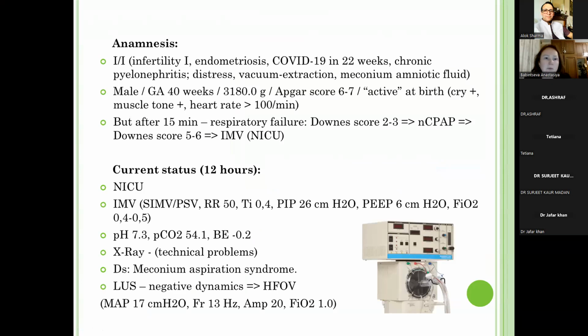Next, the lung ultrasound we did when this baby was 12 hours old. Unfortunately, it was not a positive situation, but not so negative either. After our lung ultrasound examination, we decided to change our type of ventilation support, and we started high frequency ventilation. The start parameters were MAP 70 centimeters, frequency 13, amplitude 12, and we started from 100% oxygen.